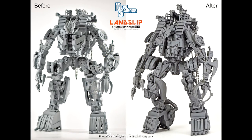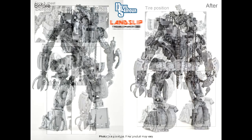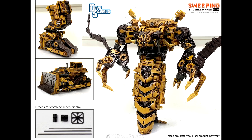And up next is going to be Devil Savior. And if y'all don't know by now, they're making the Constructicons or Devastator from the Bayverse. And it looks like this one is Landslide. And they had to make some modifications. So they're showing before and after pics. So I guess I don't know what happened, but something went wrong. And they had to go back and modify some stuff. So we got a bunch of before and after pics for that. And we also see some new images of Sweeping. So this is their next two that's going to be coming out. And this is the Boing, Boing, Boing.